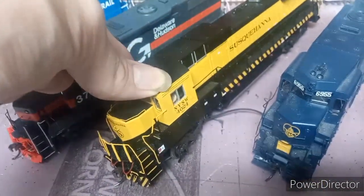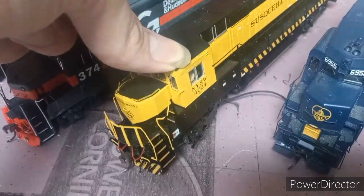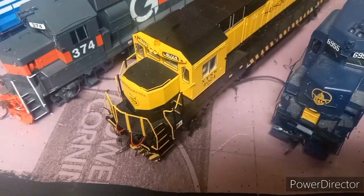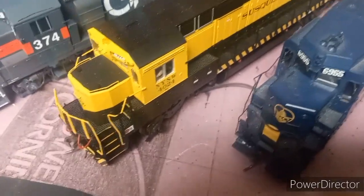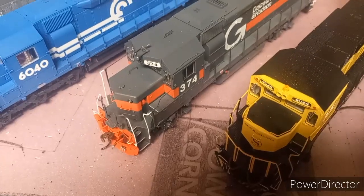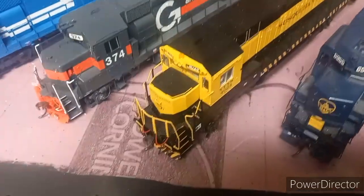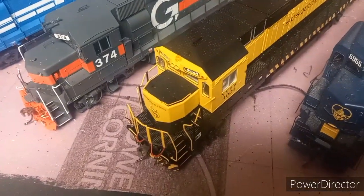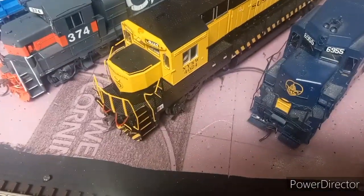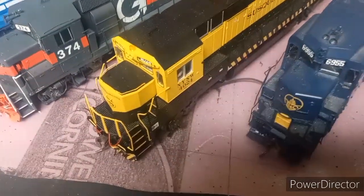And this is the B40-8, as they called it, or the actual term for this is the Dash 8-40B. This is an Atlas Gold Series with a Loksound version 5 decoder. I prefer the Loksound over the Tsunami 2, simply because with the Tsunami 2, as soon as you apply power to the track, it starts up immediately. You have to mute it, and the shutdown sequence is hidden. It's a higher function. When you're in idle, you have to notch down the locomotive.